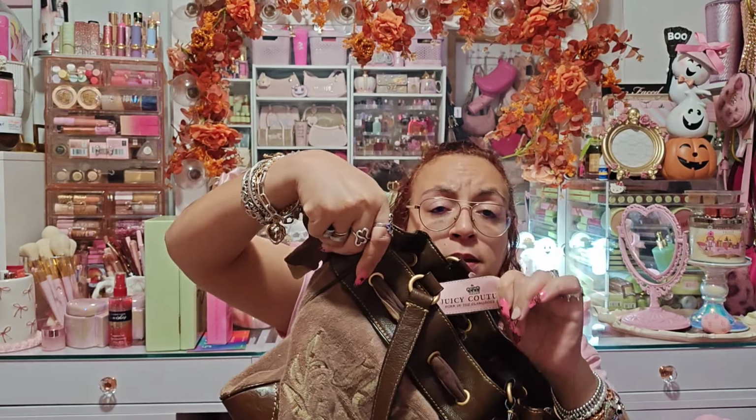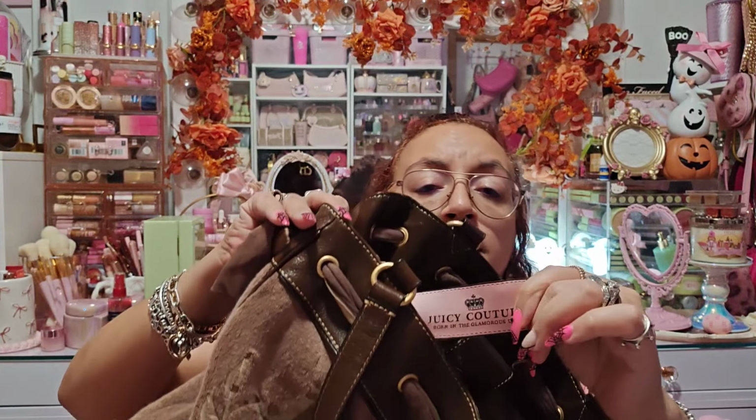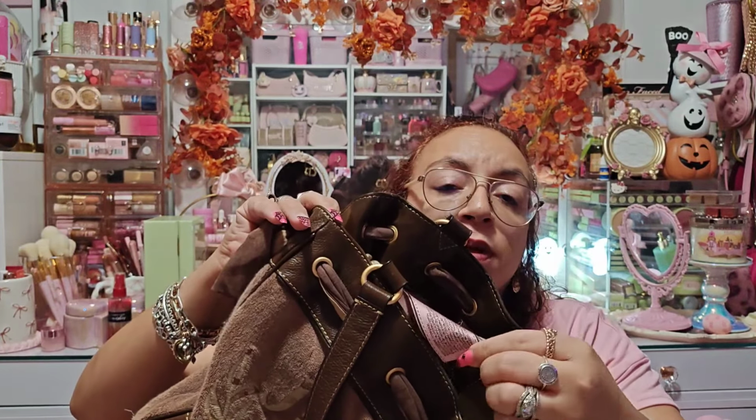I'm trying to see. This says 2002 on the tag. The tag that's in here says 2002. I have a pink one somewhere. And she is dirty. She has the staining on her fabric. But I don't know if it's in this attic or in my garage attic. But I've had her for a very long time.